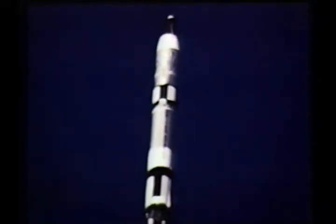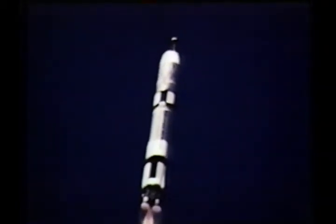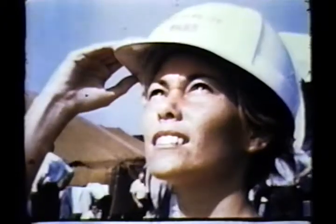Roll program. Roger, roll. Roger the pitch. Go for staging. Roger, you're go for staging on the ground. Houston, that's tell the sea lights out now. Roger, copy. You're steering right down the pipe.